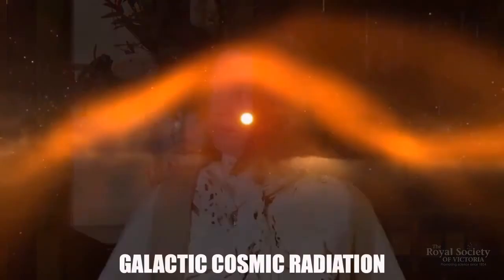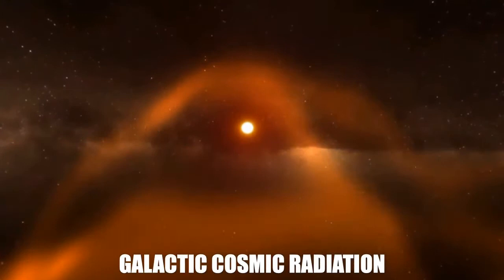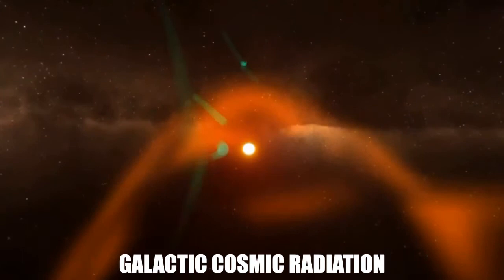However, when it comes to designing spacecraft for the protection of astronauts and crew, then we're certainly going to protect them against the galactic cosmic rays as well. Let's watch those galactic cosmic rays come in. They're going to interact with the sun's heliosphere, and most of them are going to be deflected away, but not all.